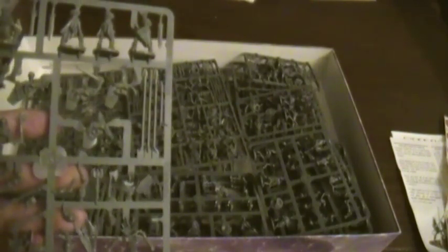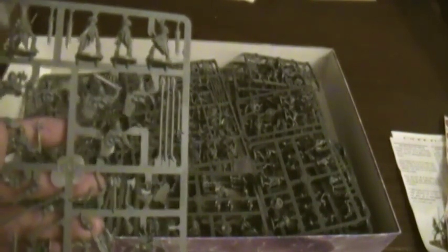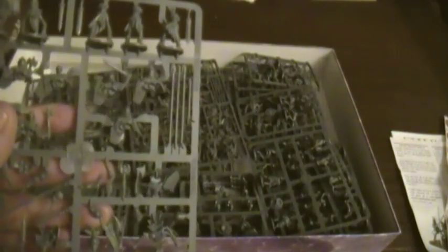What else did I want to mention about this sprue? There are a few different weapons here. There's a couple of battle axes here that weren't on the other sprue. And here is a Morning Star weapon. That's cool.